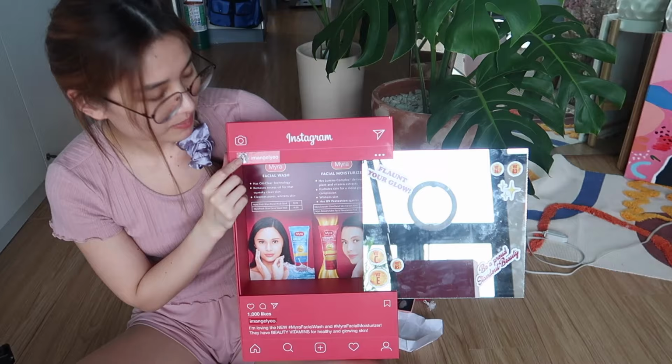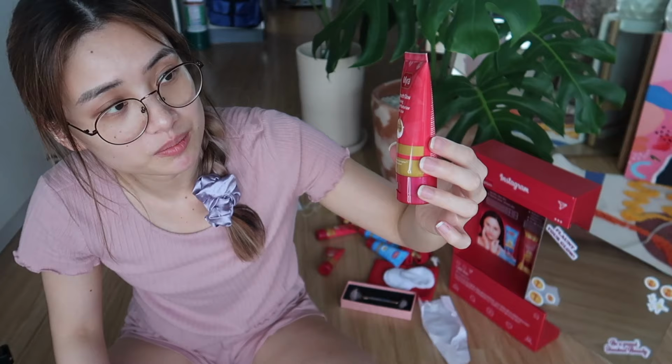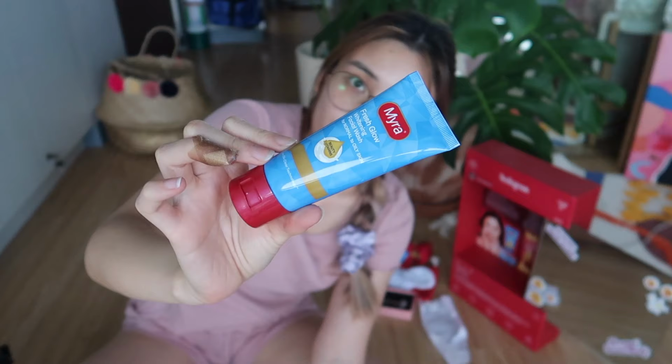So the products inside are these two. The Smooth Glow Whitening Facial Moisturizer for moist look. So yung mga dewy look, ganon. And this is the Fresh Glow Whitening Facial for normal and oily skin. So this will probably help you mattify your face if you're oily. They sent this. Sobrang gusto ko to i-try, reusable cotton pads.